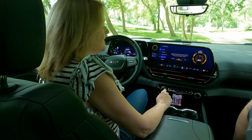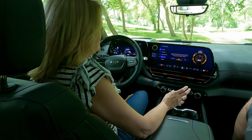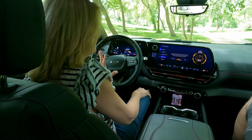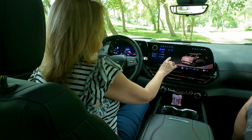I would say it was not overwhelmingly loud. It can be in some electric vehicles. In this one, I thought it was pretty okay. It was kind of middle of the road. So that's where you're going to find your drive modes.